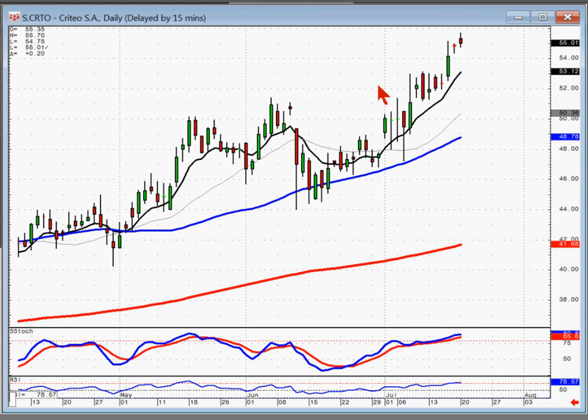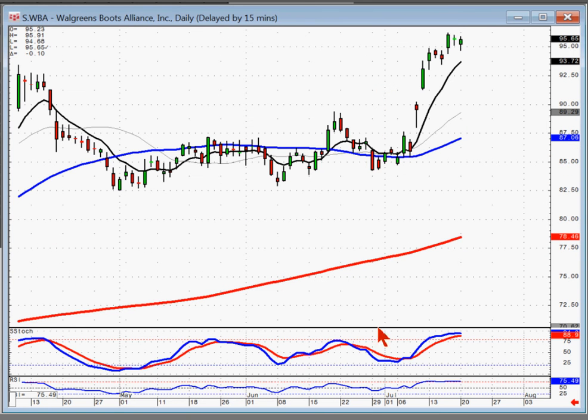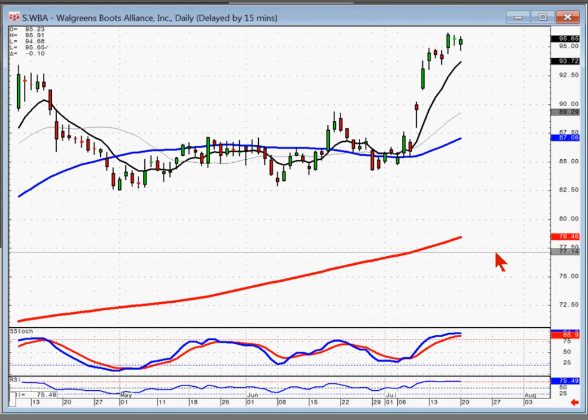CRTO, same scenario. It needs to open positive and trade positive. Otherwise, if it opens lower, especially comes down through today's low, it's probably coming back to test the T line. WBA, Walgreens Boots Alliance. All you can do with this one right now is stay long as it stays above the T line. You have this little trend breakout.